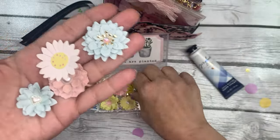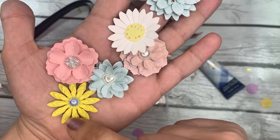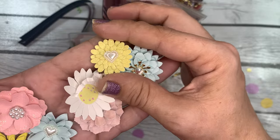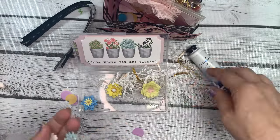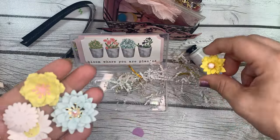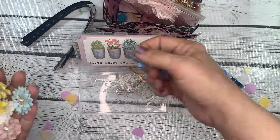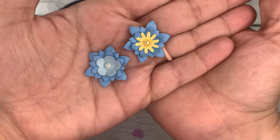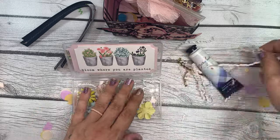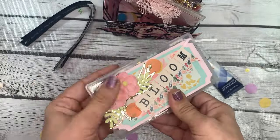I love having a variety of flowers in my stash to use on different projects. That one has some stickles on it. That one is like a thin petal. We've got this one here all glittered up with the heart in the center. I love that. I love a yellow flower. It's got a pink center. There's another yellow one. This one has a bead in the center. Super cute. And we've got these two blue ones. So thoughtful of you. Thank you so much. Cannot have too many flowers. I love to put flowers on all of my projects. She even decorated the inside of this little box. I could reuse the box as an embellishment box for something. Thank you.